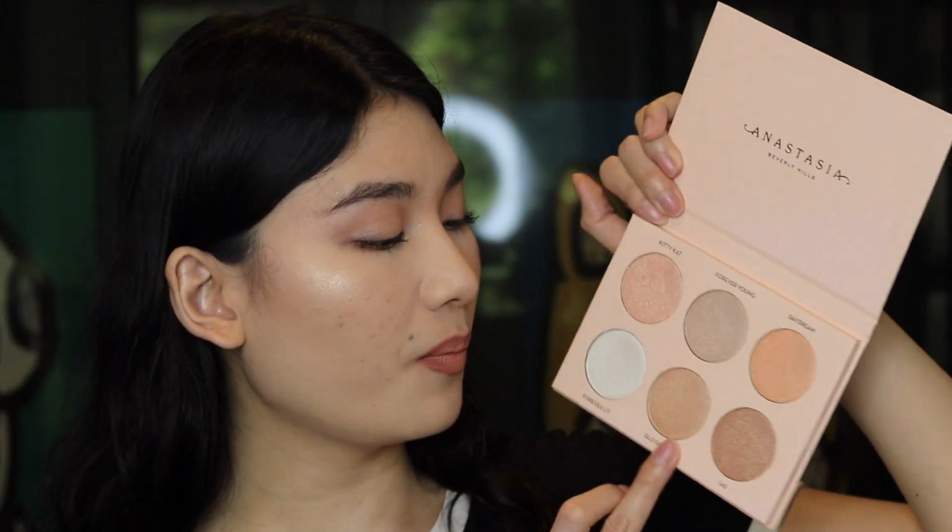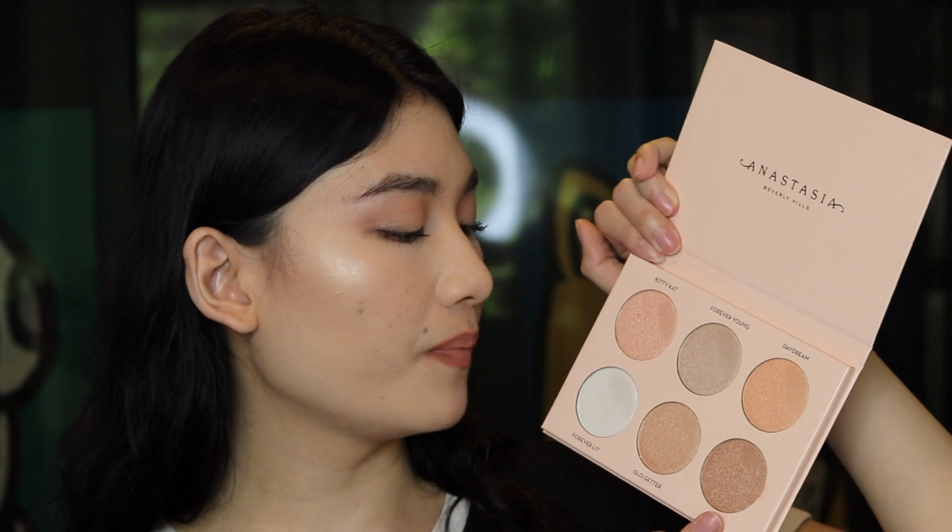I think it will look perfect on anybody. This one is beautiful as well. I mean, not gonna lie, these two are beautiful as well, but I don't love it as much as other 4 shades. So for around 40 bucks, and you get 6 shades of highlighter at this high end. So I like it. I love this palette. I'm definitely gonna use this palette every day.